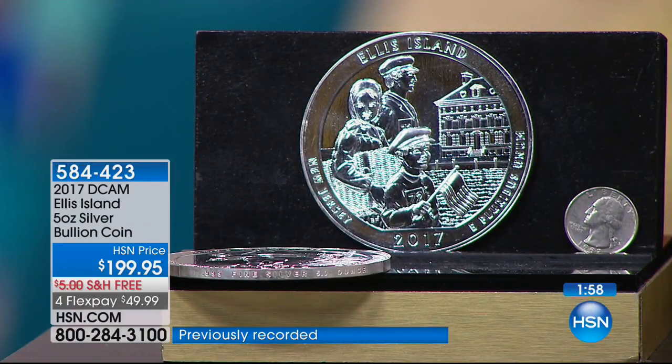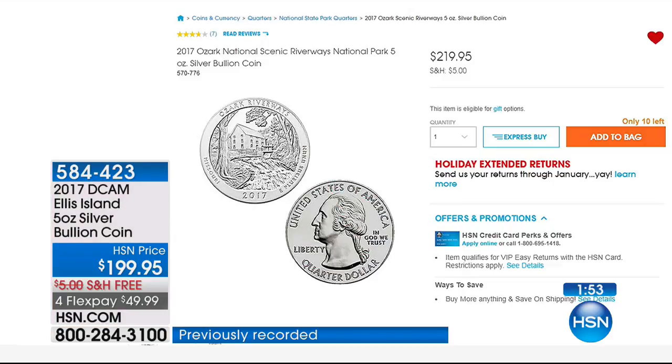It is just stunning. We're going to show you a comparison. This is the Ozark Riverways. I had to restock these because I sold them out at $199. I have them here at $219.95. I think I got about two dozen of those left at the $20 more price. If I restock them, that'd be $249 or $279. So that's what's going to happen to this coin.